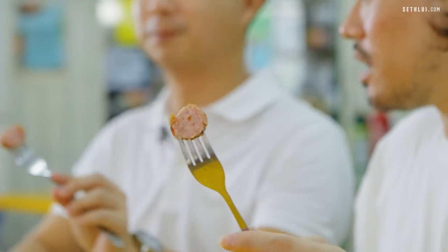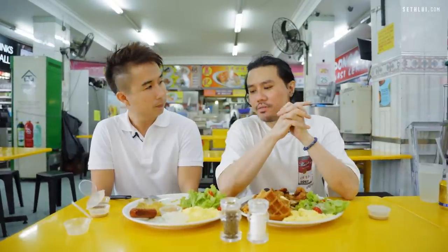It's a nice colour, a bit charred. Smoky flavour. Yeah, this is really good. I will give this a 4. This is somewhere I will come for breakfast actually. Yeah, I'll just give it a 4.